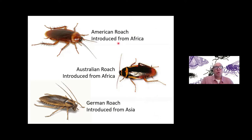These have been moved around by people outside of their native habitats. And as I mentioned before, they're pre-adapted to living in human mess. And so that is what has made them pest species.